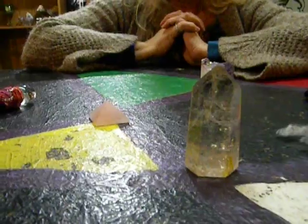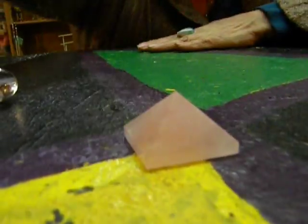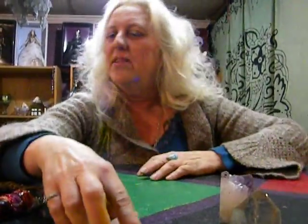All right. This is a pyramid. We all know about the Egyptian. Pyramids are cones of power as well. They are equal-sided, unlike our wands here. But with this one, this will be an excellent one for a love spell because rose quartz is for love. And it radiates that beautiful pink energy that is fabulous. And, of course, being a pyramid, it's going to be very powerful.